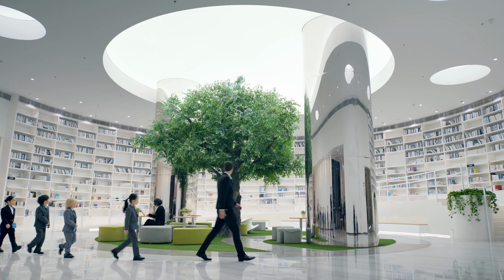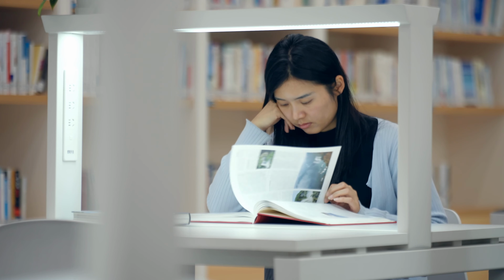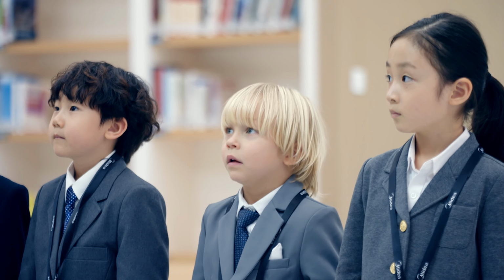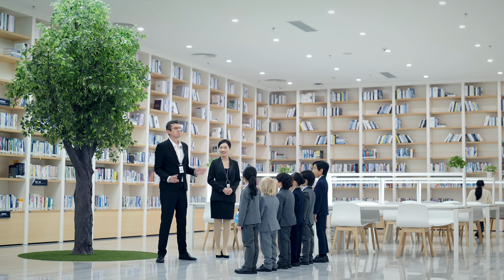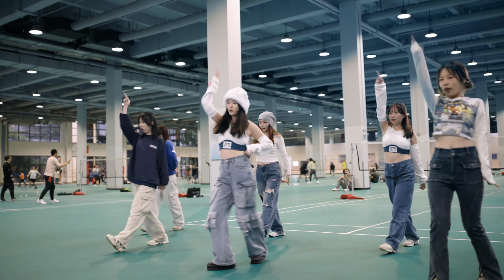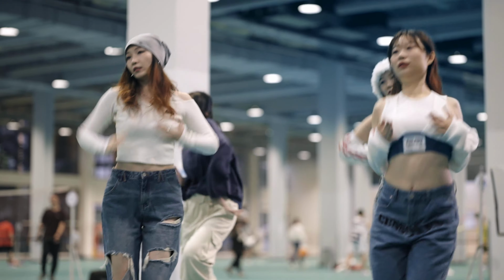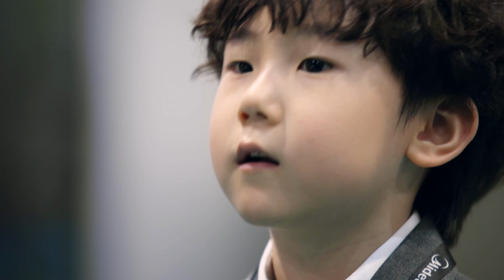And this is the M+ library, where all our employees and their families can come to study. In addition, the Midea Academy offers 1,000 free online courses. I don't like studying. Okay? Well, we also have cultural associations. They're for employees who like to do fun things after work, like street dancing. I like that better.